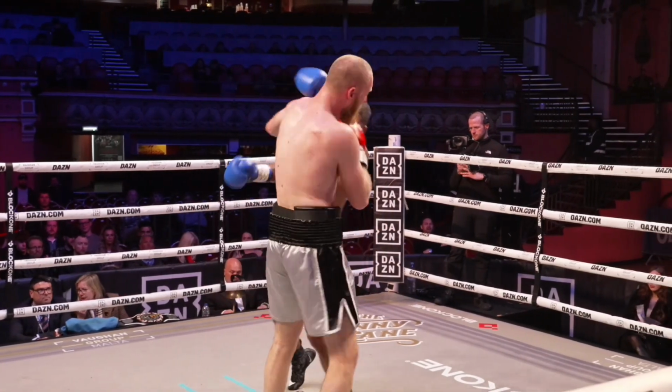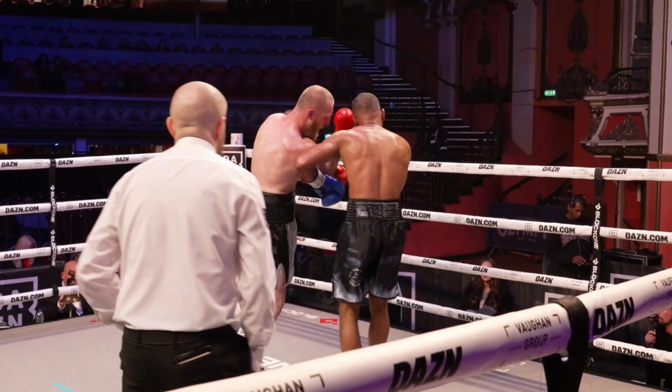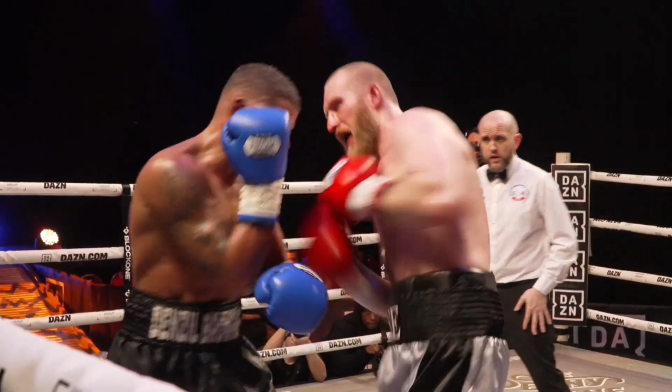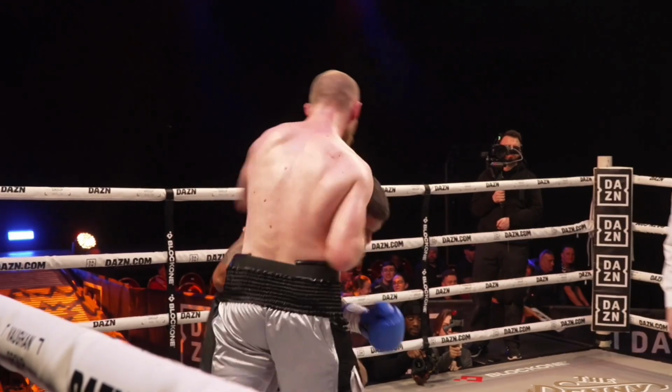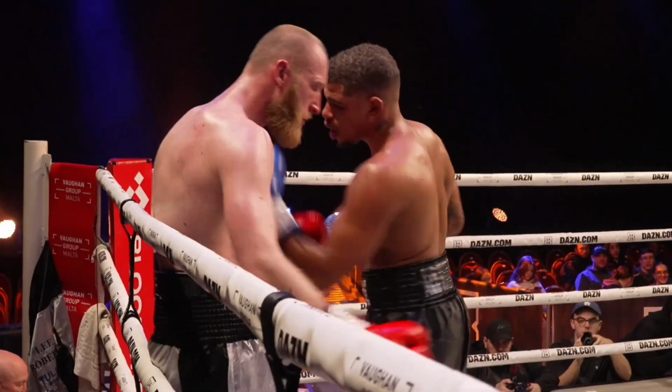Good right hand. And another good right hand now from Browne. Has that just taken this round for Browne? I think probably so. Just a little bit. Roberts has allowed Browne to have just a little bit too much success. Even though he's forced it, he's abandoned his defense at times.